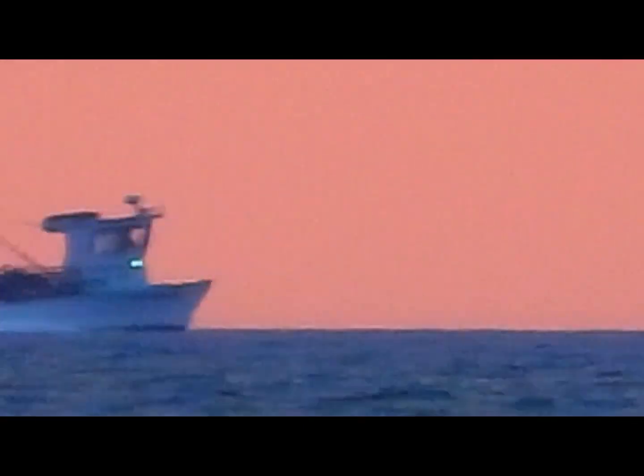But you can see the nets of this boat well offshore. This is a shrimp boat. He's got his nets out. You can see them dangling, and you can literally see that they're dangling off the water. That boat is quite a ways out there. And here's the boat that I'll be tracking shortly.